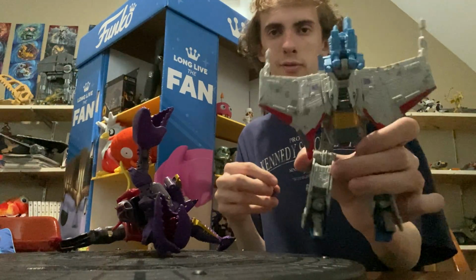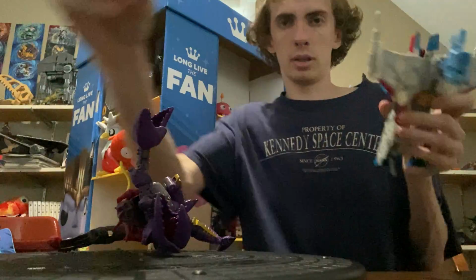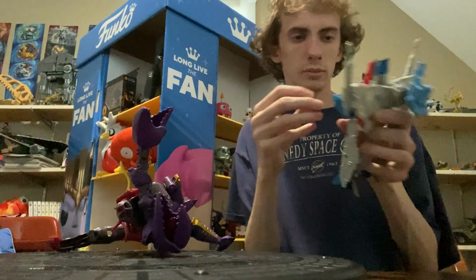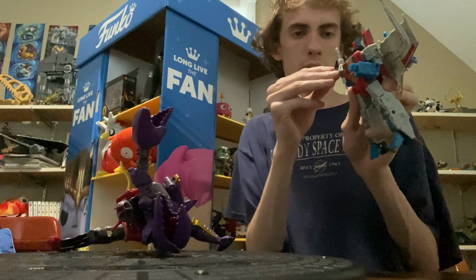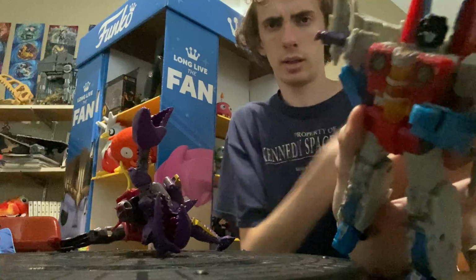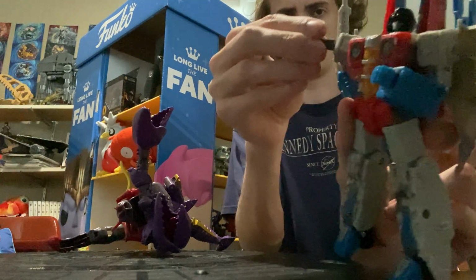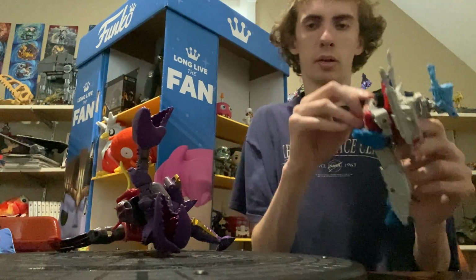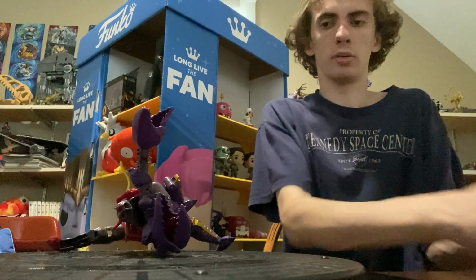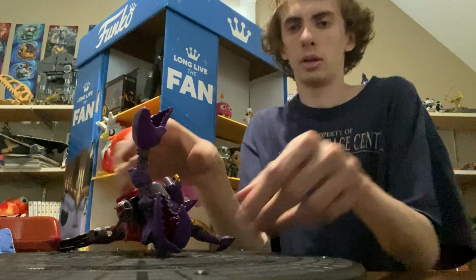Let me get Starscream for a second here. I'm gonna put the little bug onto a port. See there? Now he's got a port coming out. Now he's got a little bug coming out of his shoulder, like he's infected with something right there. That's literally what the bug can do. That's the only thing that the bug can do.